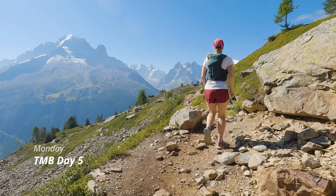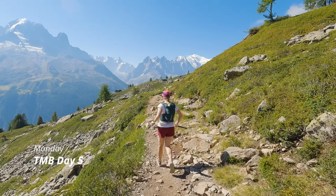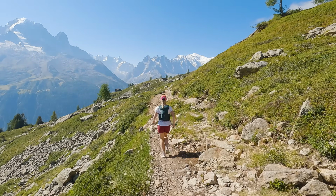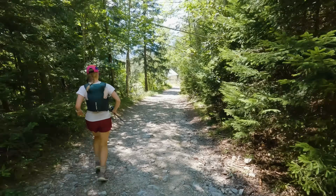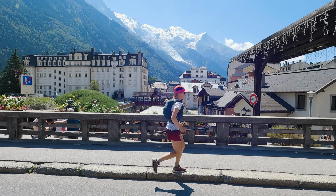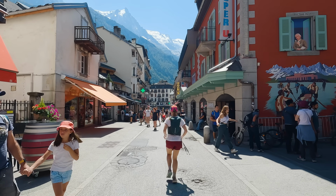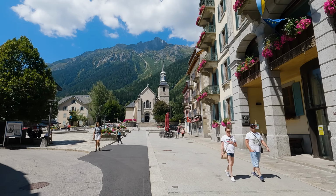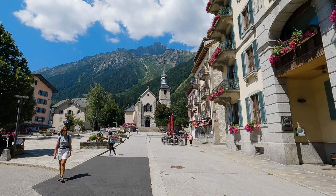Day 5 was just a half day with just one big climb, followed by a long traverse and descent back down to Chamonix. We followed the UTMB course as closely as possible for that final stretch so that we could simulate and sort of scout out those final miles. This day came in at 18 kilometers with just under 1,000 meters of climbing and took us about 4.5 hours, including a lunch break.